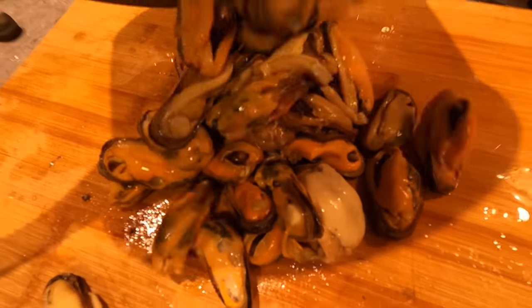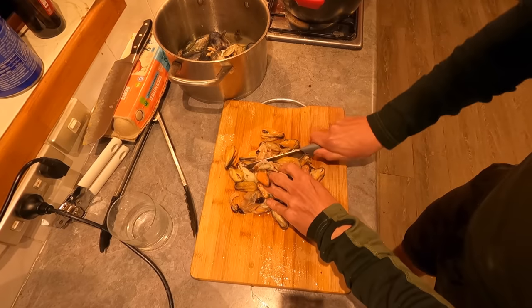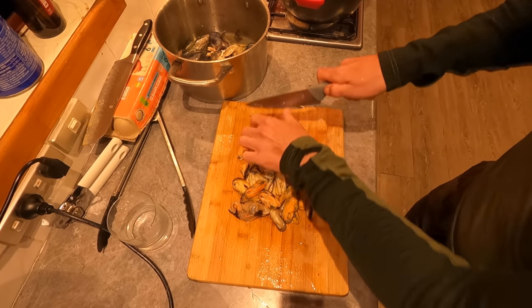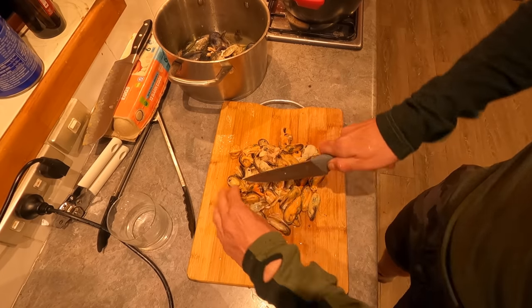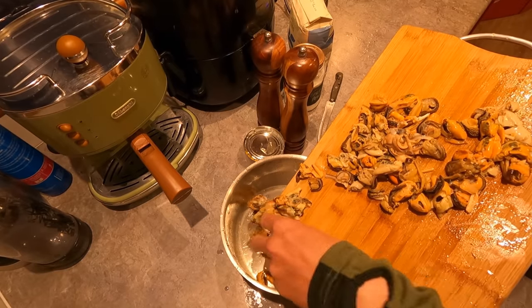Got our clean mussels, beautiful. Give them just a rough, loose chop up. I still like to have a nice bit of texture, so big bits of mussel. In they go.